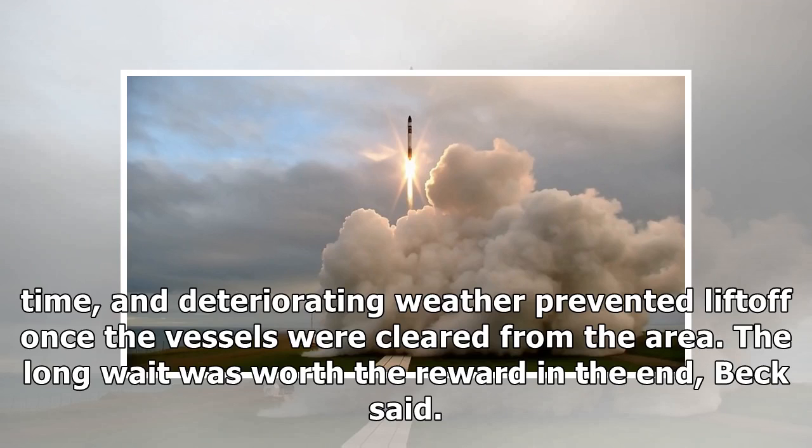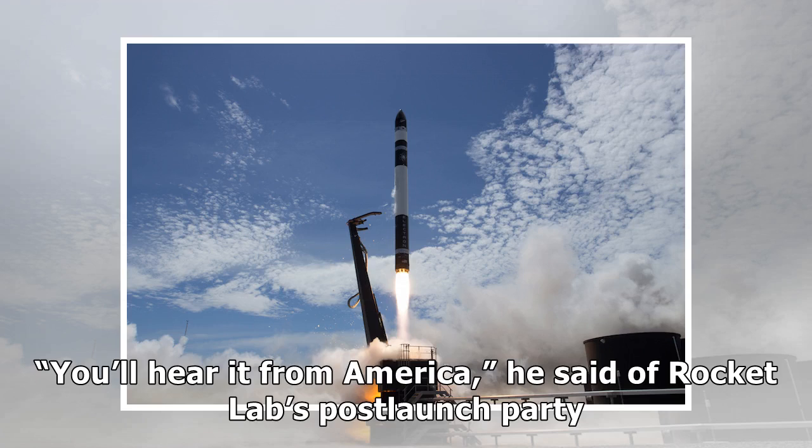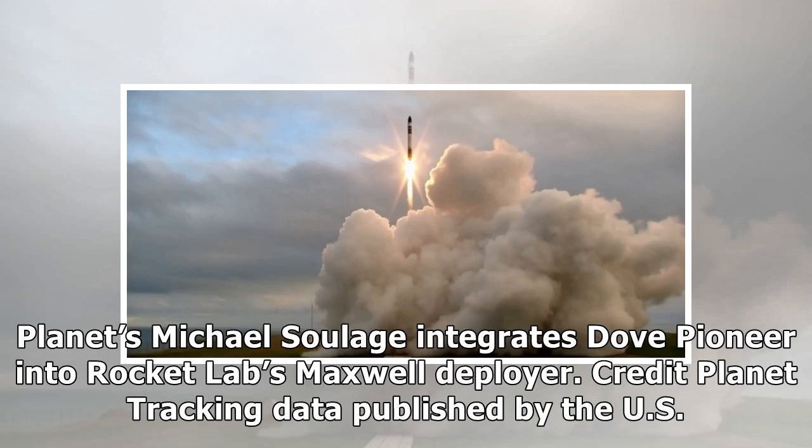Time, and deteriorating weather prevented liftoff once the vessels were cleared from the area. The long wait was worth the reward in the end, Beck said. "You'll hear it from America," he said of Rocket Lab's post-launch party. Planet's Michael Solich integrates Dove Pioneer into Rocket Lab's Maxwell deployer.